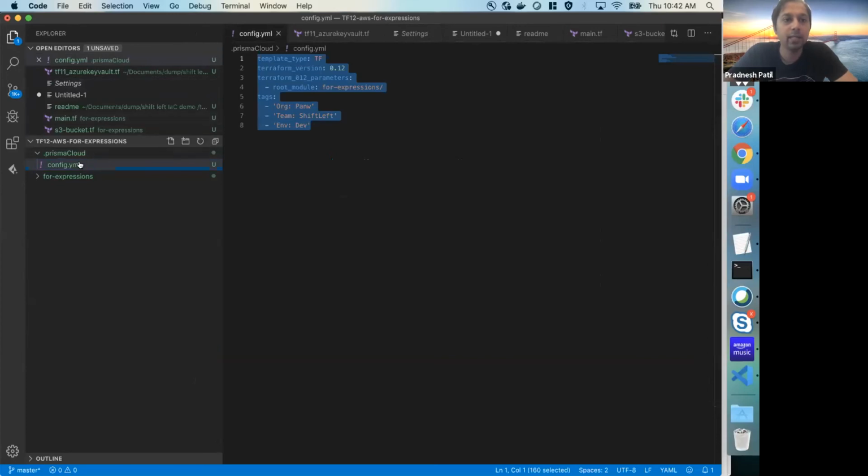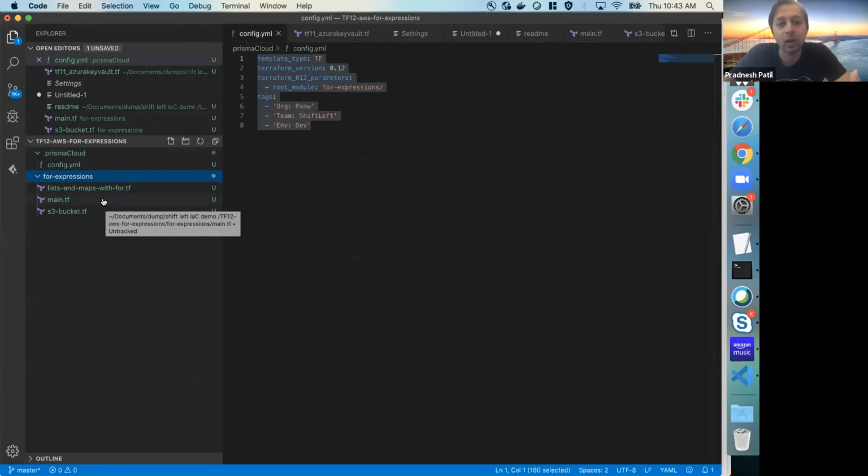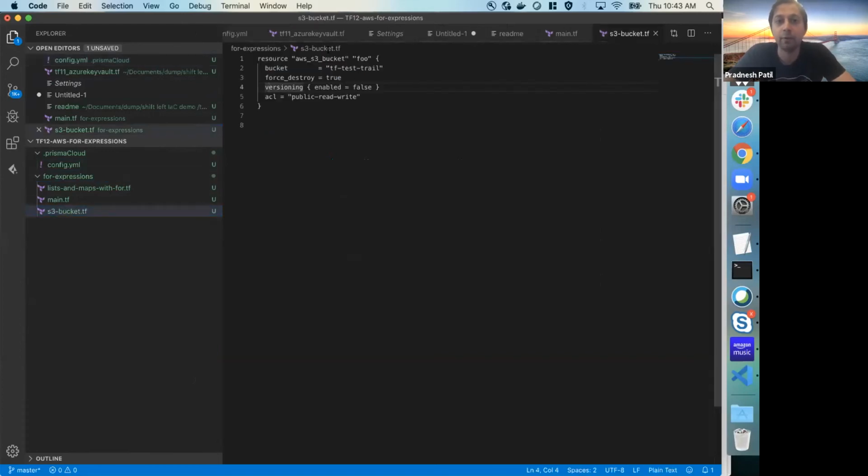Now, here I have this Terraform module. There are a bunch of Terraform files under that module. What it does is it creates an AWS EC2 instance, a VPC, and a couple of S3 buckets mapped to it. So I'm just going to show you the S3 bucket file quickly. And there are a few issues here. If you can spot them, for example, versioning is not enabled, and the ACL is public read, right? So if I deploy this, most probably I'll create an S3 bucket, depending on where the network is connected, which will have public access.